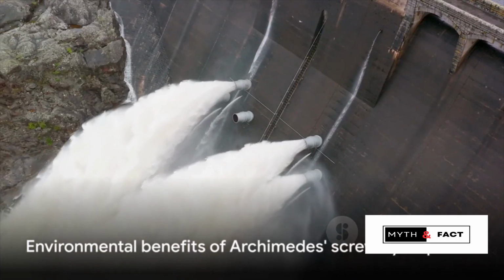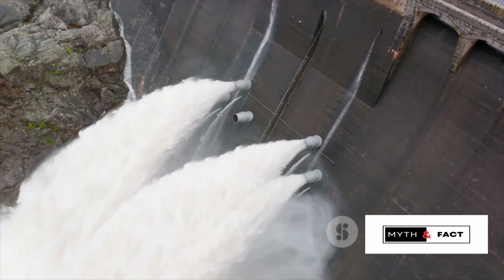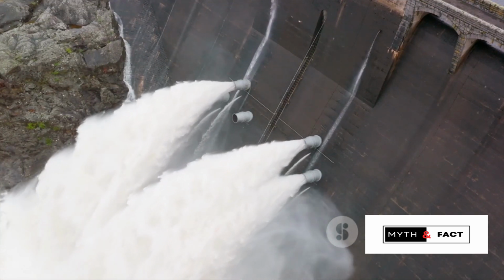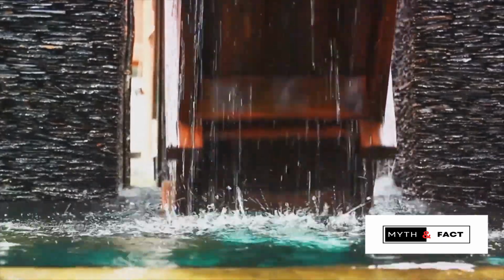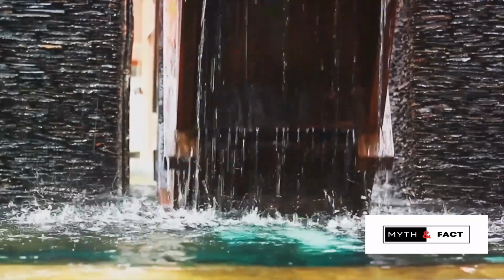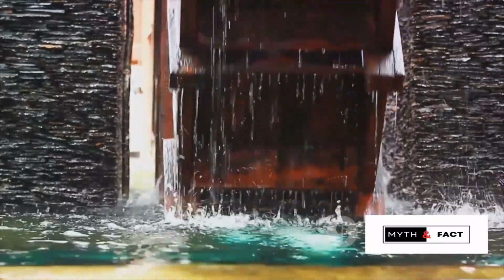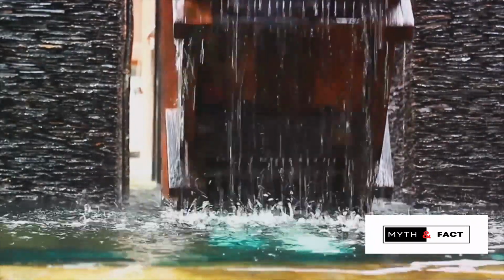This innovative use of the ancient device offers a number of environmental benefits. Firstly, it's a renewable source of energy, contributing to the global shift away from reliance on fossil fuels. Secondly, the screws turn slowly, at about 30 to 40 revolutions per minute, which allows fish to pass through unharmed, a significant advantage over traditional hydropower turbines that can be harmful to aquatic life.